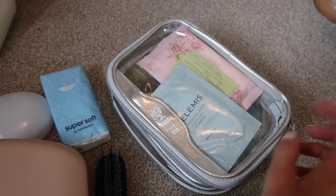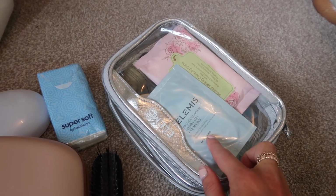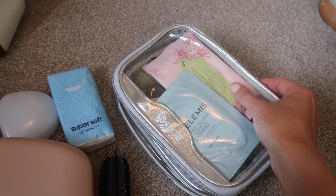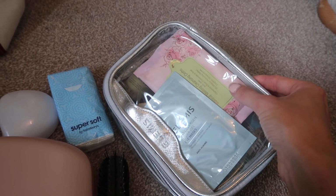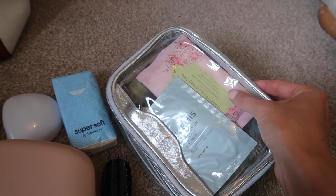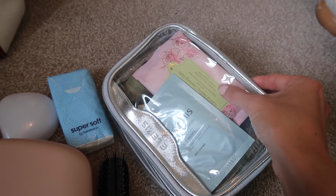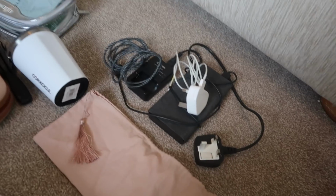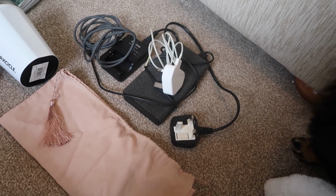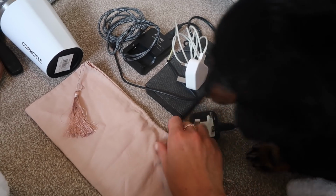On the other side, you can see I've got a couple of LMS eye patches and also some face wipes. I don't usually use face wipes, but when you're traveling, they're really good in case of any spillages, and also if you just want to get any makeup remnants off your face, and those are some really nice hydrating rose ones from Pixie Beauty.